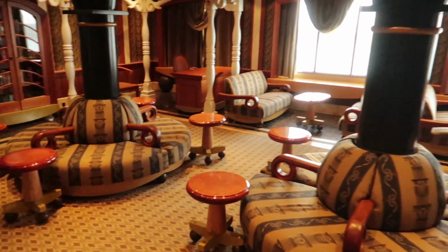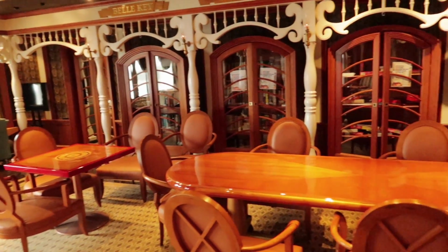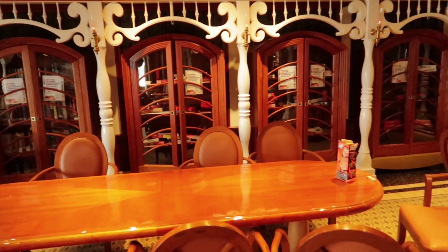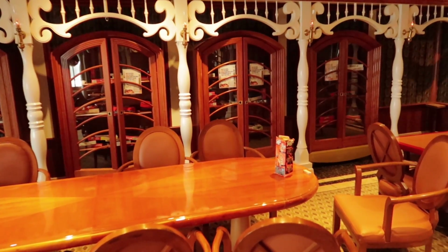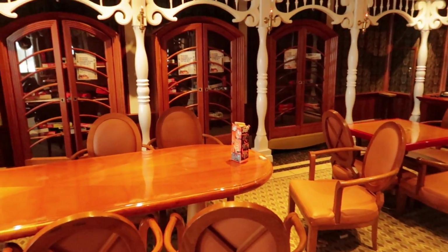Also on this deck is the library. You can read, or they actually have several books back here, a lot of books, and even board games. So you could come in here, play Monopoly, Parcheesi, whatever games they have with your family right in here.